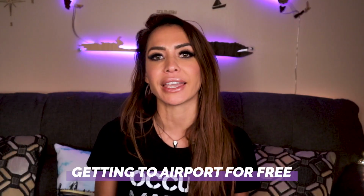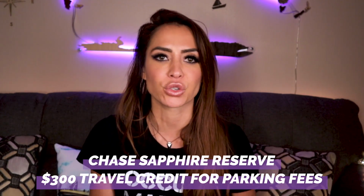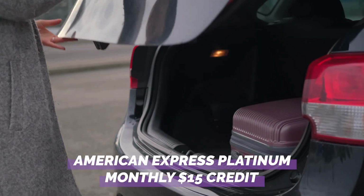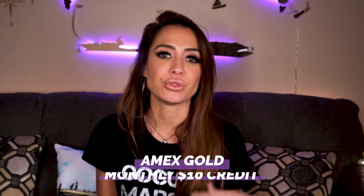Now, let's talk about getting to the airport. If you are driving, you can use Chase Sapphire Reserve's $300 of travel credit towards parking fees. If you're gonna Uber it, American Express Platinum gives you $15 credit each month, $20 in December. Amex Gold gives you $10 a month. So depending on how far you live from the airport, this can cover that cost or give you a discount, I guess.